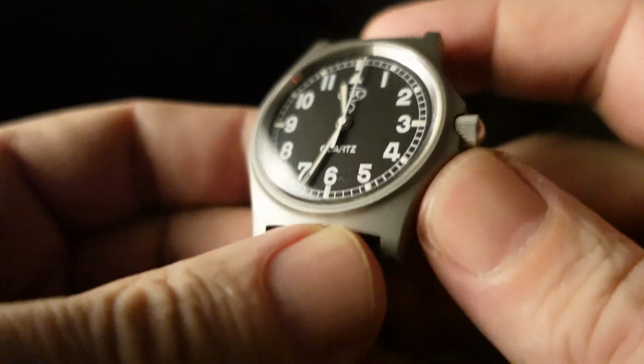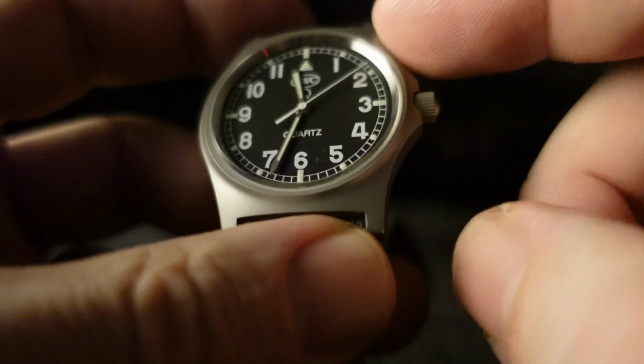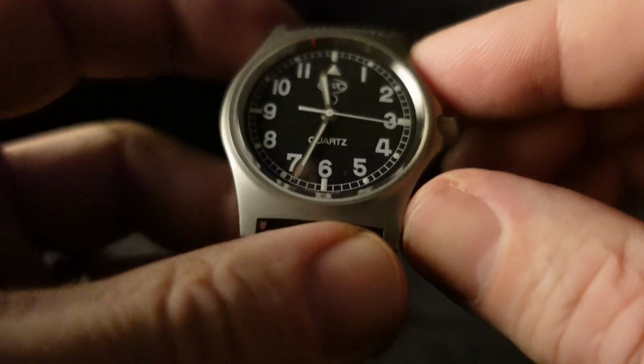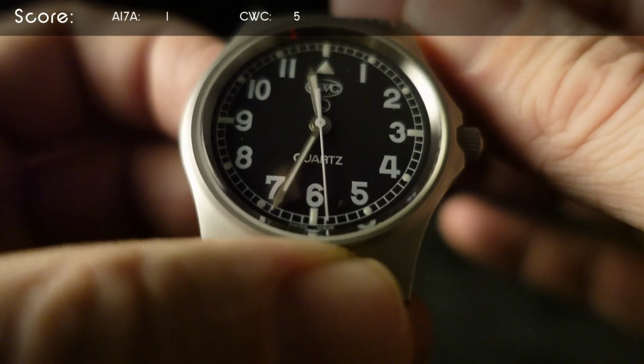As for the CWC G10, this is their G10 Sapphire, so it's been upgraded. It has a screwed down crown and 200 meters of water resistance. So you could take this anywhere that you could take a dive style watch. So for water resistance, I'm going to have to give this thing a 5 out of 5.